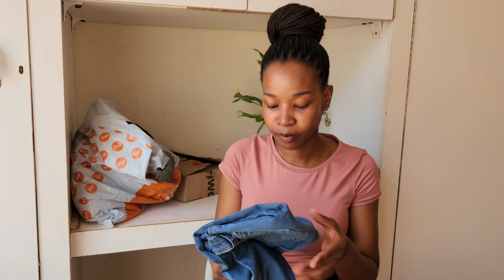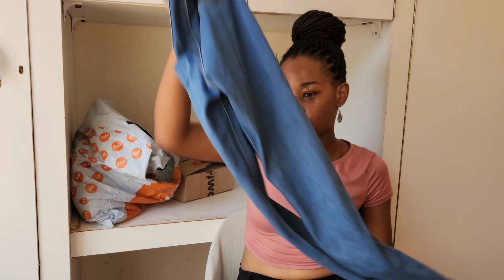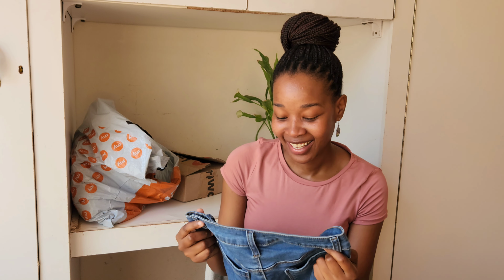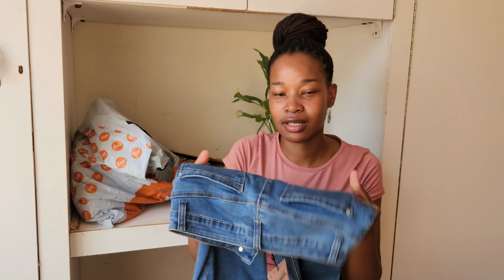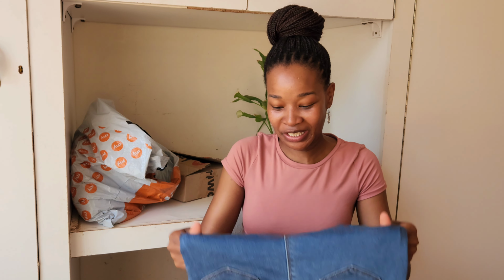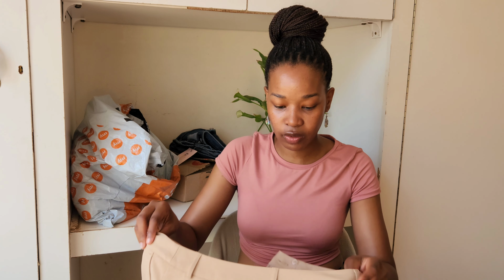I'm gonna start with this. It's a denim. This denim honestly looks small. It's a UK 10 and it's a skinny jean by Misguided. Okay, a good thing is that it's stretchy. It's really stretchy, guys. I'm trying to get the color. It's just written natural.